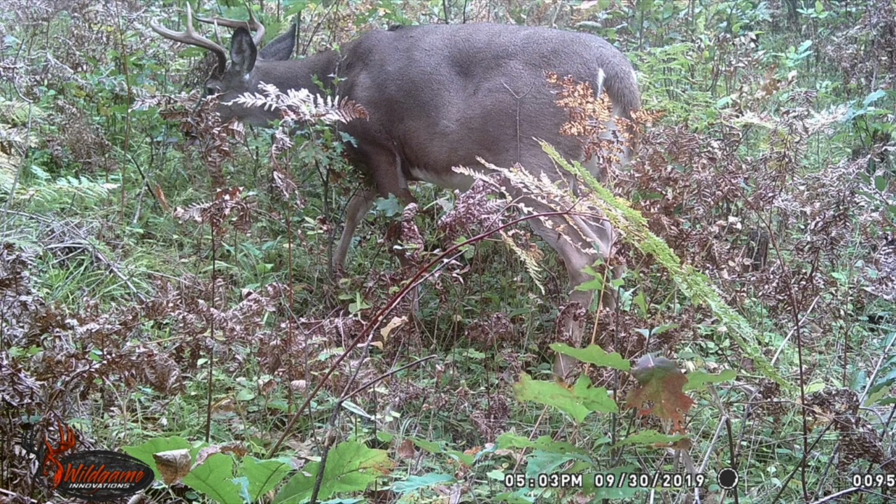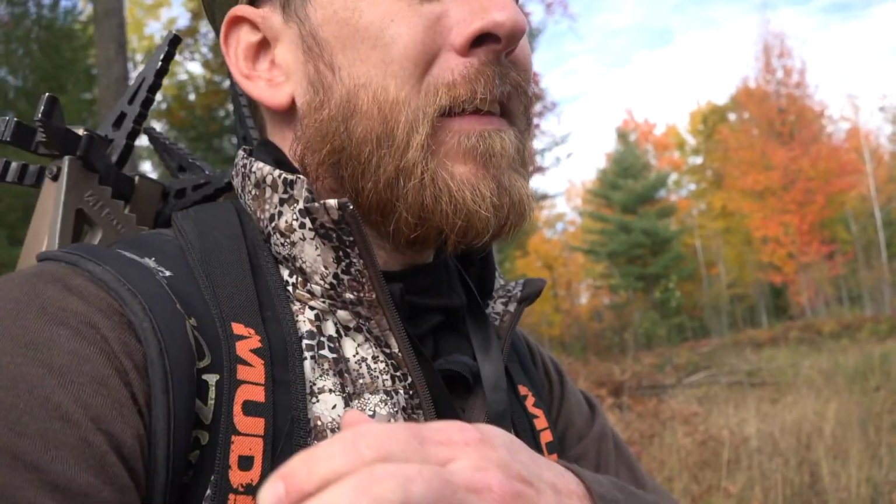I think I'm going to keep walking down this trail to see if I can come across anything that's looking good. If not, I think I'm going to come back down here and set up on these fresh looking rubs. I think that buck is cruising across right through down here. We shall see what happens.